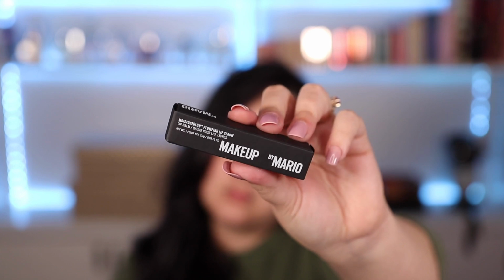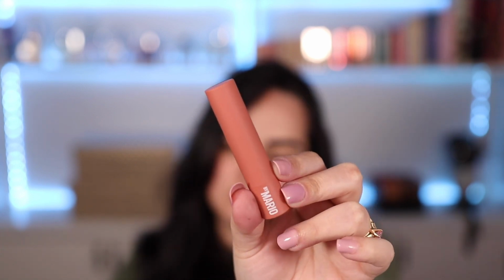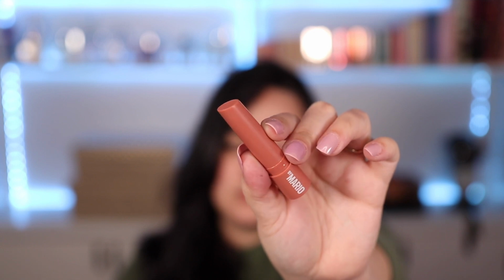Now, last but not least, I got another one of the Makeup by Mario Plumping Lip Serums because I absolutely love these, and I already know because I have one. So the new shade I got was the shade Bare Glow, which is what I'm wearing right now with my iconic nude lip liner. And these are plumping lip balms that have the shine of a lip gloss but feel like butter on your lips. They have a really nice sheer to medium coverage on the lips. I absolutely love them, and I now have 2 shades.